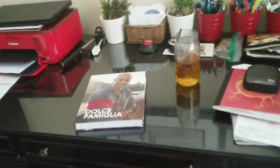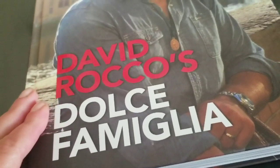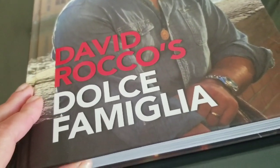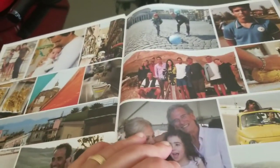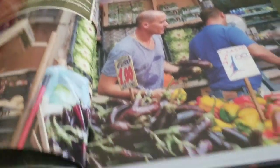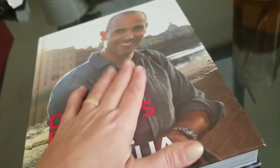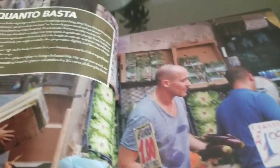Yeah, I wanted to show you this. I got this the other day. So I ordered it after I was talking about David Rocco to you guys. David Rocco's cookbook, Dolce Famiglia. Sweet Family. Love this guy. I think this was only like, was it $16.99? Which I was shocked because his cookbooks are big and hardcover. It was like $16.99 or $18.99.